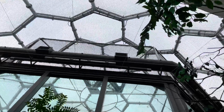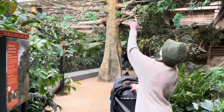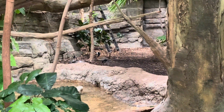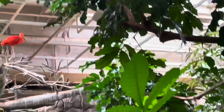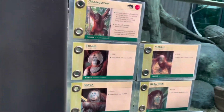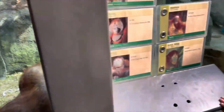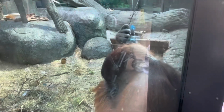Look up at the ceiling. There's a pink bird up there. There's another one in there. That's a weird looking duck. Wow, that one's really bright up there. How pretty. It's a baby. They are old, huh? This one's a baby. This one's got one of those weird faces. Maybe that one? Oh, that's the male? Oh my god, look how big its ear is.